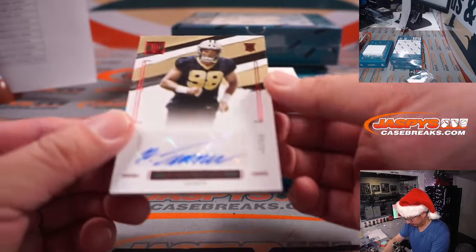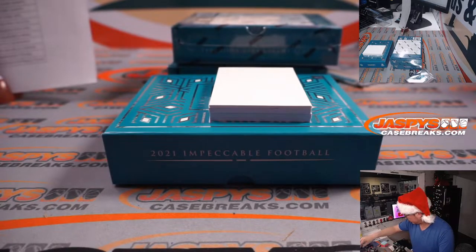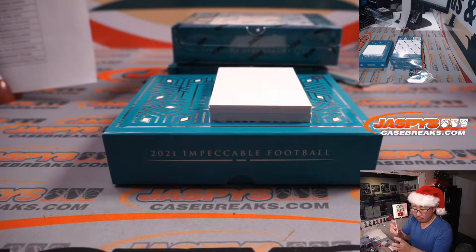And we have 56 out of 60. That's Peyton Turner, rookie auto for the Saints. Russell with the Saints.